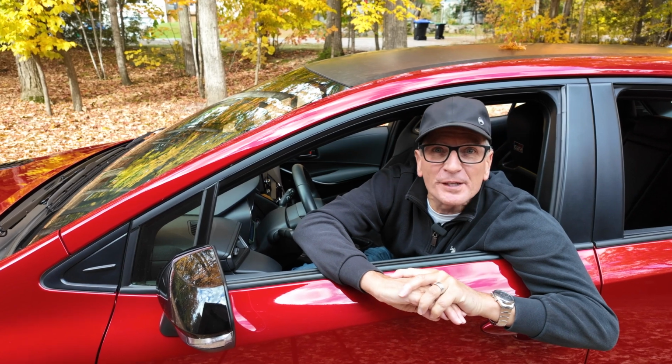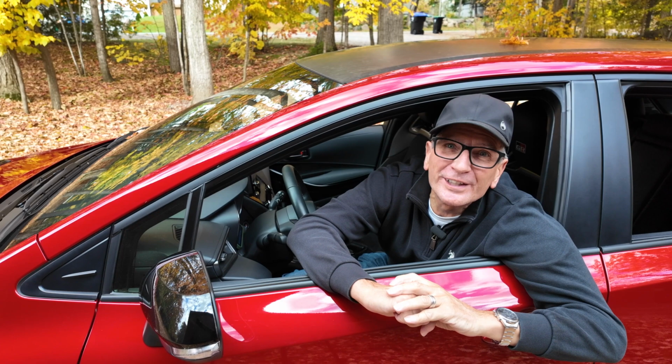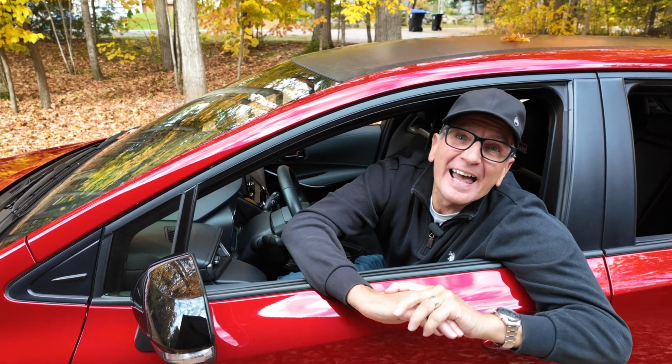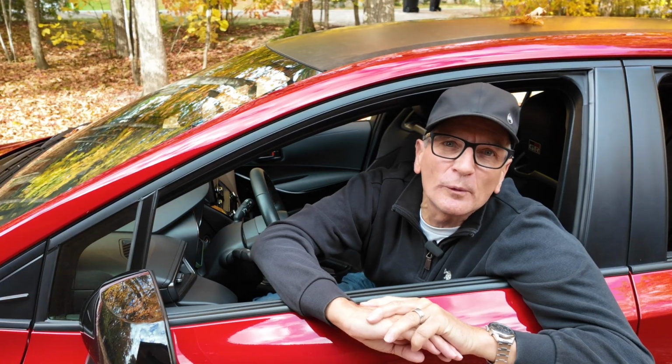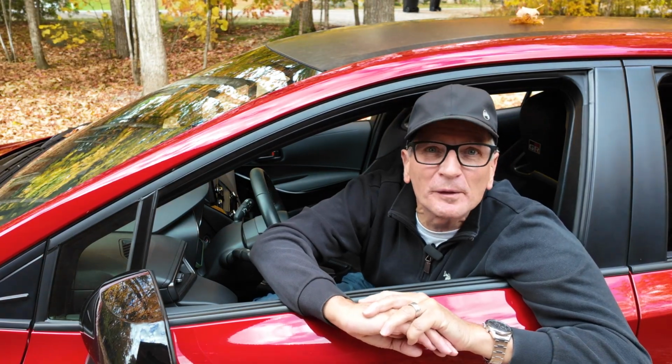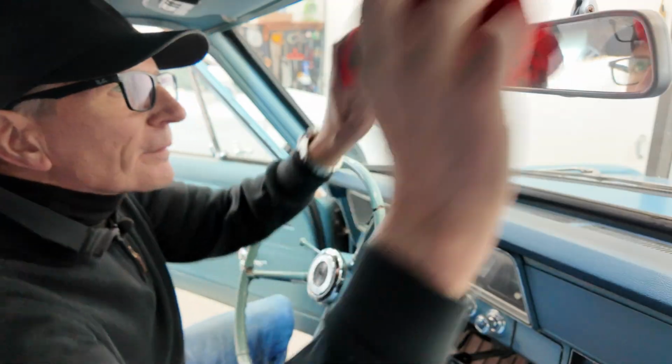But if you're looking for something that's a little bit less sporty, has more room, more luxurious, quieter, and has an automatic transmission, this may not be the car for you. But great news for 2025, the GR Corolla is available with an 8-speed automatic transmission, and that might just make it best for you.